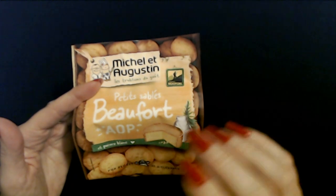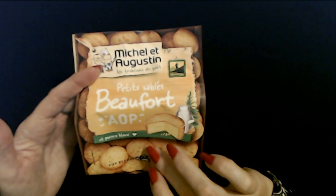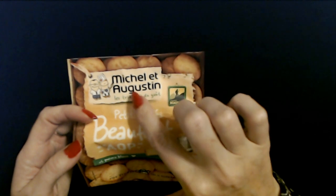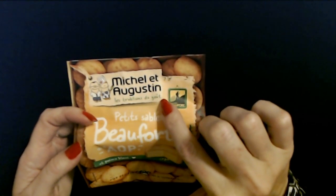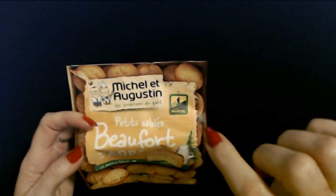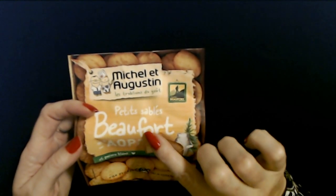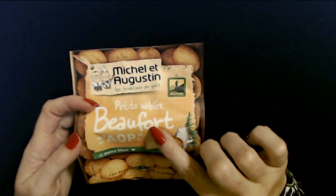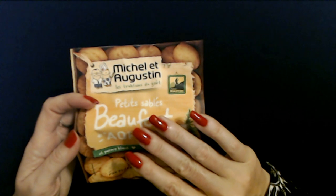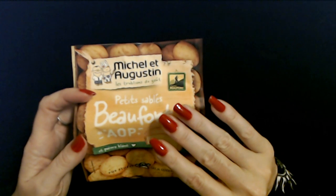It's kind of interesting. Looks like little pieces of cheese. Cheesy something. Michel et Augustin. Le Tribune du Go? I don't know how you pronounce that. But it's kind of cool because we have a town in North Carolina called Beaufort. I know that's not how you pronounce it in France, but it's Beaufort, North Carolina. I believe it's North Carolina, or it might be South Carolina.